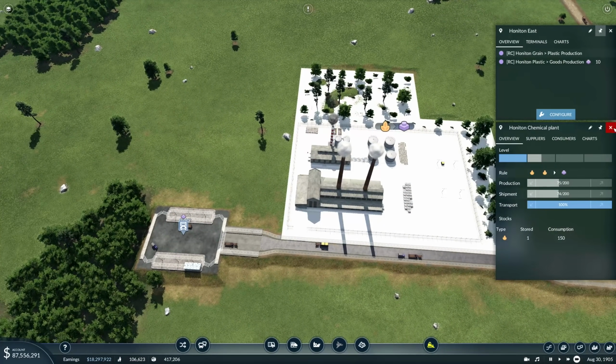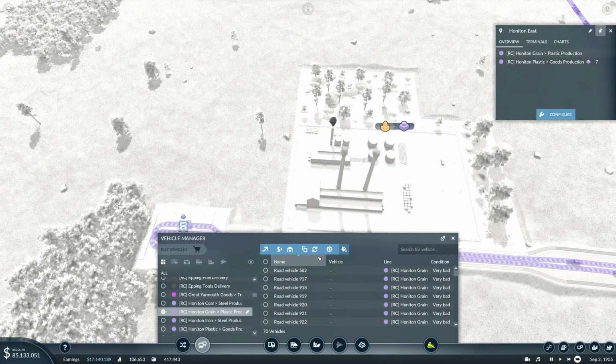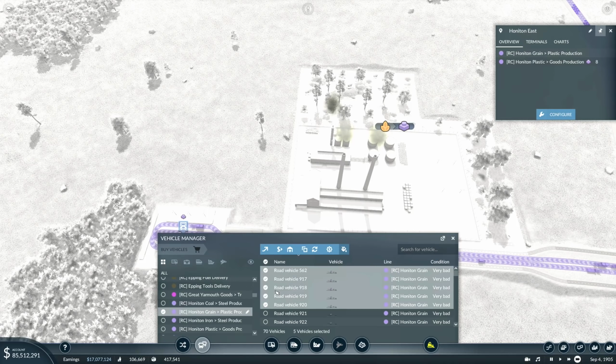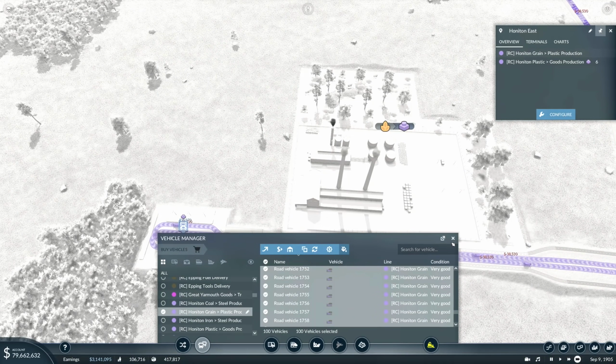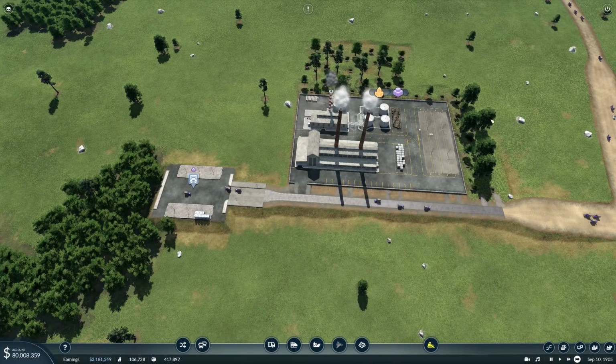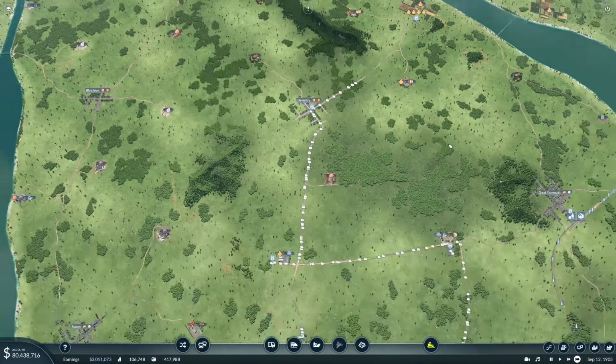It's 2-to-1 on grain to plastic. You're 127, 129. I am just going... Oh my god, there's 70 vehicles in this line. I don't want to duplicate them, but I am going to bring that up to 100. And I think those are horses. I forgot to upgrade these guys. So we'll do that. And that will probably help things go a little bit more nuts.